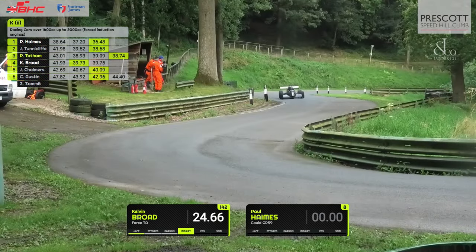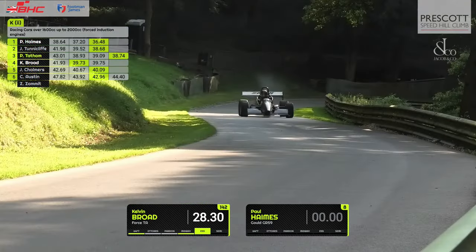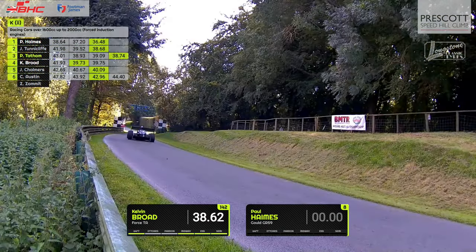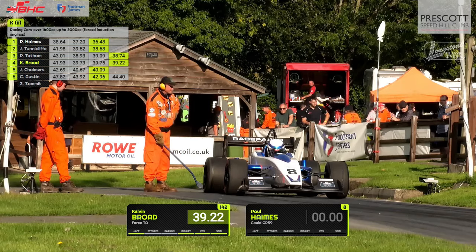We got Paul Hames just come to the line. Paul was super quick last week at Loton. This is a bike engine car, turbocharged. Lot of horsepower in this little 1300 turbocharged car, phenomenal. Over the line, 39.22 for Kelvin Broad.